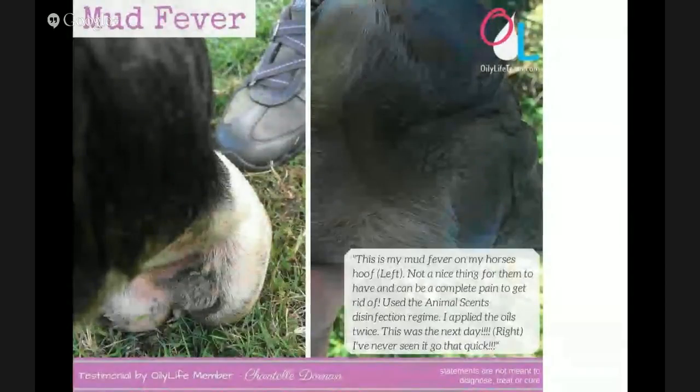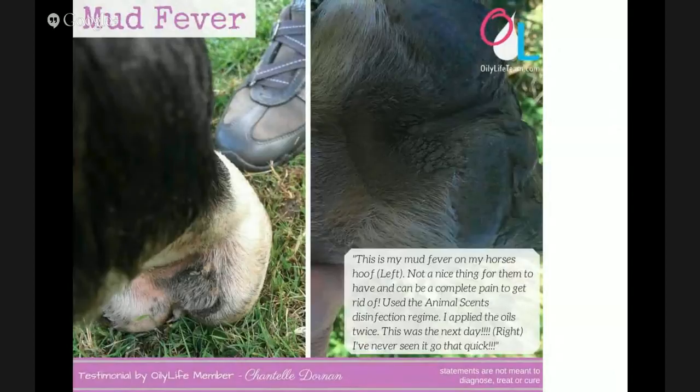We've got a little testimonial here from one of our team members, Chantel. She has a horse, obviously, and she contacted us and she was really worried about what to do when her horse contracted mud fever, which, if you can see on the hoof there on the left-hand side, it's quite red and inflamed. I don't know much about horses, but apparently it's a condition that once it takes hold, it's quite hard to get rid of. I lent Chantel my animal scent kit and just told her to do the 3-step process. And within 24 hours, there was no redness. It was completely gone, and Babe was back to normal.